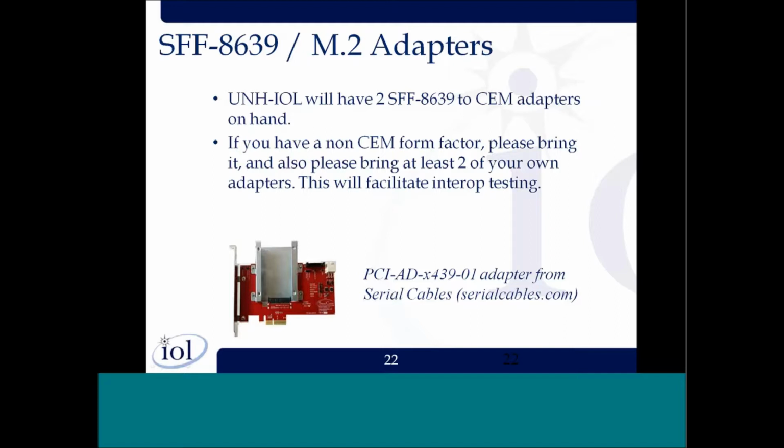I'm going to have a handful of these here at UNH-IOL for people to use and to help facilitate this testing. However, I really advise you that if you're bringing a device that implements that SFF8639 form factor, to bring some of these adapters with you. It'll just really make things a lot smoother and really facilitate the testing. And it'll eliminate any possibility that we run out of adapters and then we have tests delayed because we don't have adapters and things like that.